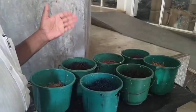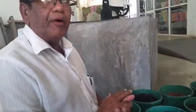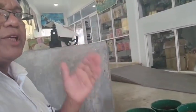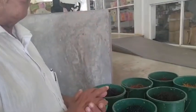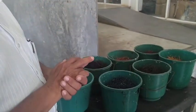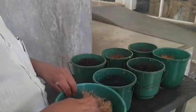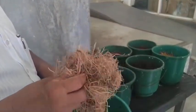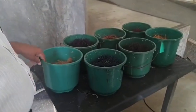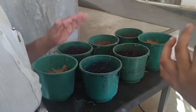Now you can see different colors here. That means we are coloring that fiber with natural colors. We collect natural things, the bark of trees, leaves, roots, flowers, some types of clay. By that we make different colors like this. If we want to make colored paper, we use this colored fiber. This is non-colored, natural fiber. We never mix any chemical thing into this paper. That's why we make color also from natural things.